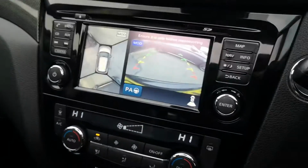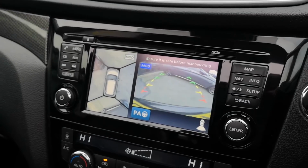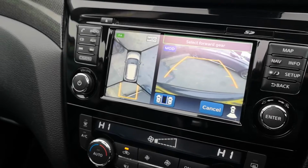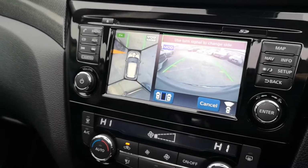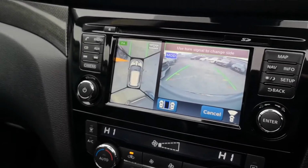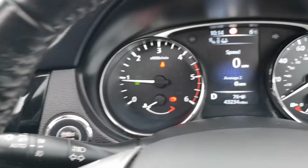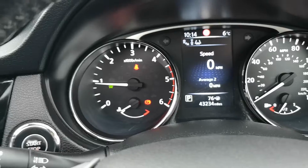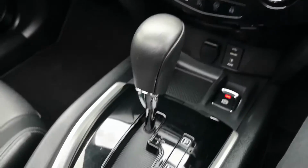To reverse, push it to R, and you'll know when that happens because you have your camera set up. You've also got your parking assist here, which just helps. If you do that, you can see again all the bars change, and on there it's back in D. Let's put it in park, shove it all the way up, and you'll see it lands in P.